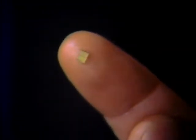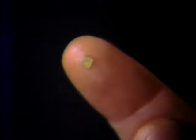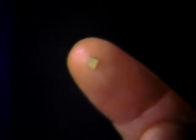The presence of an electrical charge represents a 1. The absence of a charge means a 0. A set of 8 ones and zeros together signifies one letter of the alphabet. For example, this set of 8 bits represents the letter H. To retrieve information, the computer senses where ones and zeros are stored and transmits signals to the memory cells requesting the information.